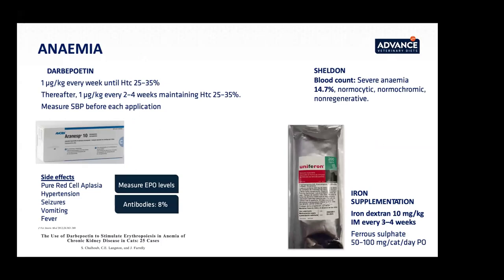And the darbepoetin is used for the anemia. We have to remember this is a synthetic erythropoietin, and we can use 1 microgram per kilogram every week until we achieve 25 to 35% hematocrit. Okay, if we achieve this goal, we can reduce the frequency of the same dose to every 2 to 4 weeks, maintaining this goal of the hematocrit.